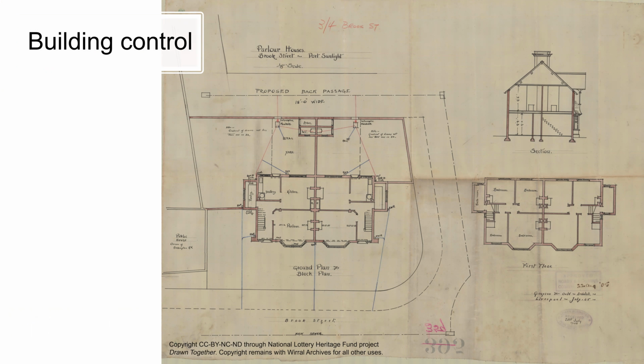Specific architectural drawings were required for permission from building control. They include a ground plan or block plan, drainage plan, and a section as shown in this approved plan. You will notice that elevation drawings were not typically required for permission from building control. So elevation views are less common in building control collections, such as the ones held by rural archives.